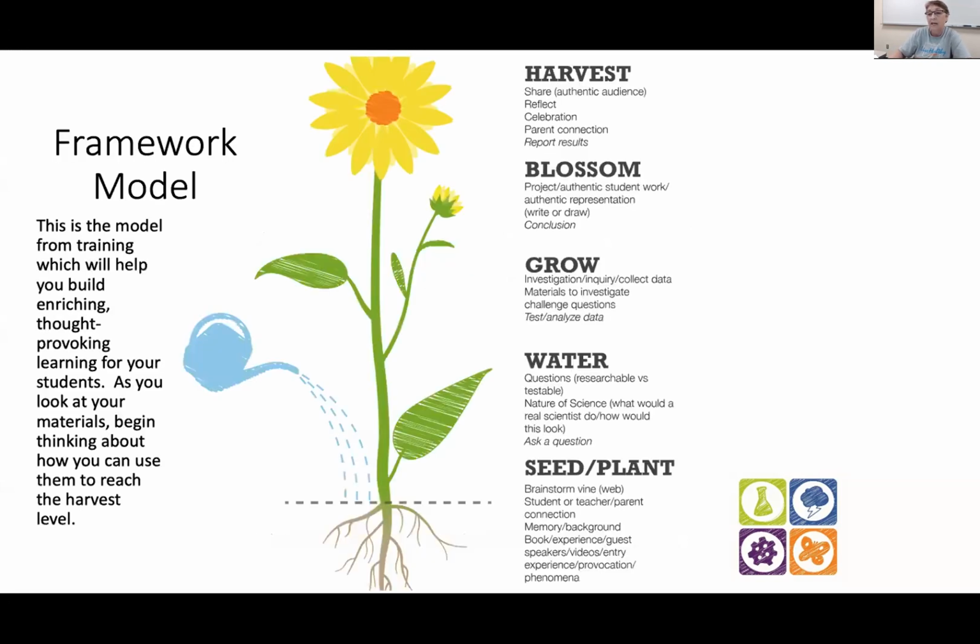This was the training framework module from training that we hope you're going to be able to use to see ways to use your materials in new and different ways. You can use the same pattern for any activity or any investigation that you want to present to your students, and be able to see how they're progressing through the different stages, and be able to see independence and growth, and monitor their investigations and how well they are doing those on their own.